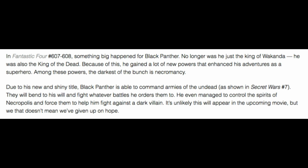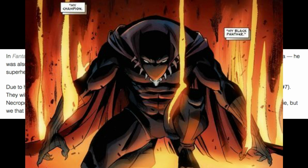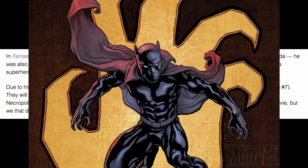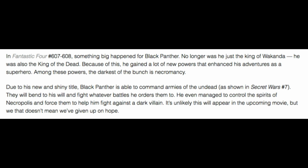So returning to the story in Marvel regarding Black Panther, it says here in Fantastic Four 607-608, something big happened for Black Panther. No longer was he just king of Wakanda, he was also the king of the dead. Because of this, he gained a lot of new powers that enhanced his adventures as a superhero. Among these powers, the darkest of the bunch is necromancy. Due to his new and shiny title, Black Panther is able to command armies of the undead. Alright, so he's able to command the armies of the undead, something a ruler of the underworld could do, right? As shown in Secret Wars number 7, they will bend to his will and fight whatever battles he orders them to.